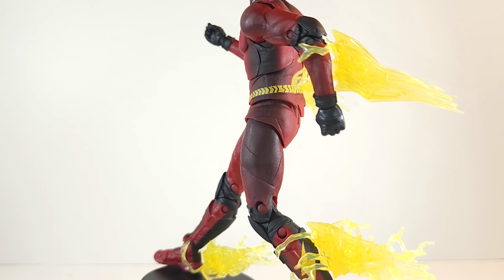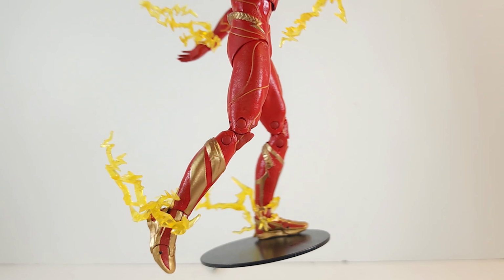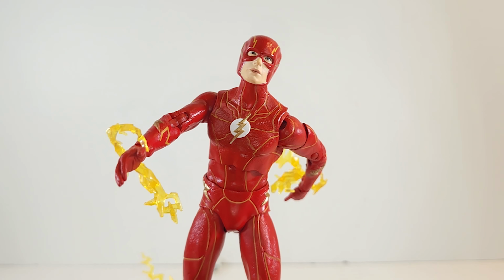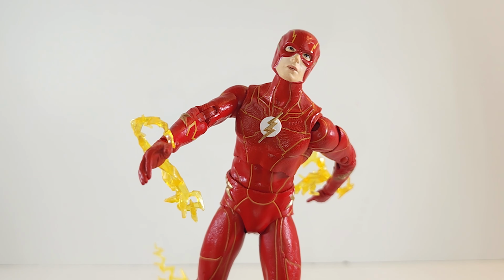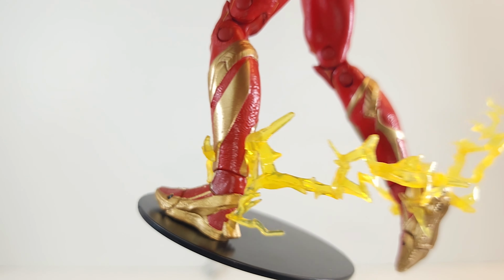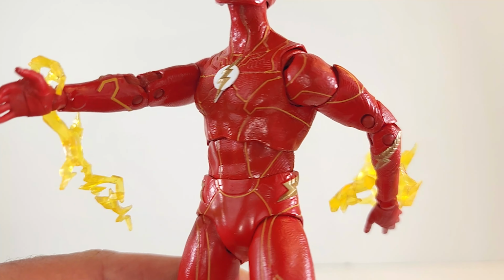These gold accessories are a bit annoying, but not as annoying as these. Boy, oh boy, it was a fight to get these to stay on. But that being said, this Flash is dope. They nailed this one. This outfit looks so good. The red is just the right amount of candy apple sticky. The gold paint on it really pops off. I don't see any stray marks. I don't see any stray paint. This thing is just beautiful. And he's slim and thin.